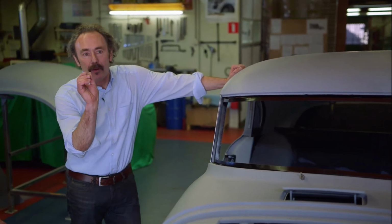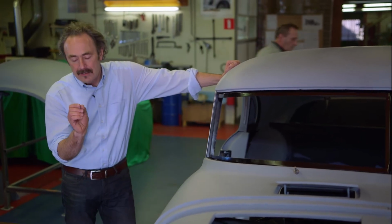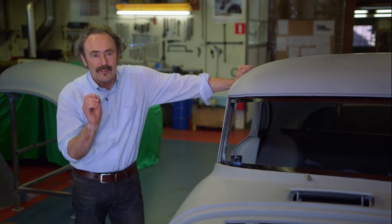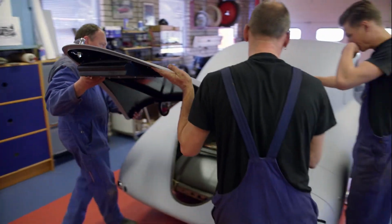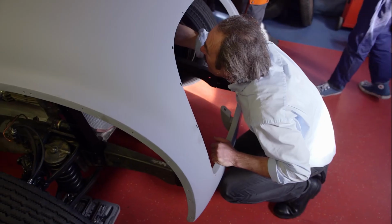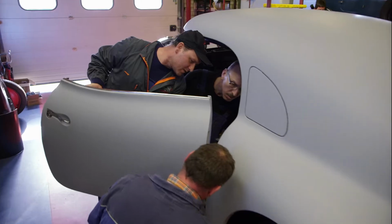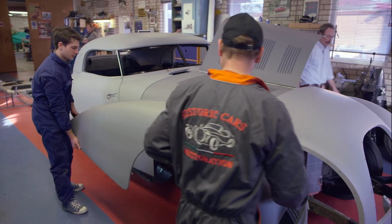It was so tight. All these connections between body and frame. That's like 2 to 3 millimeters, which do the trick, and it works. Some final moves before the first comparison with the photos from 1938. The car isn't painted yet, but everybody is content already.